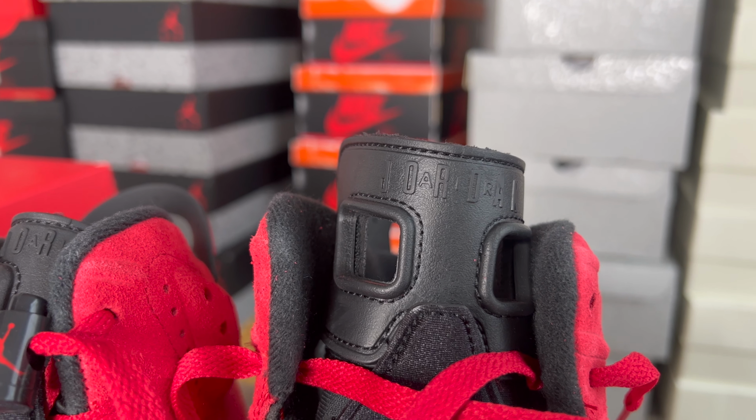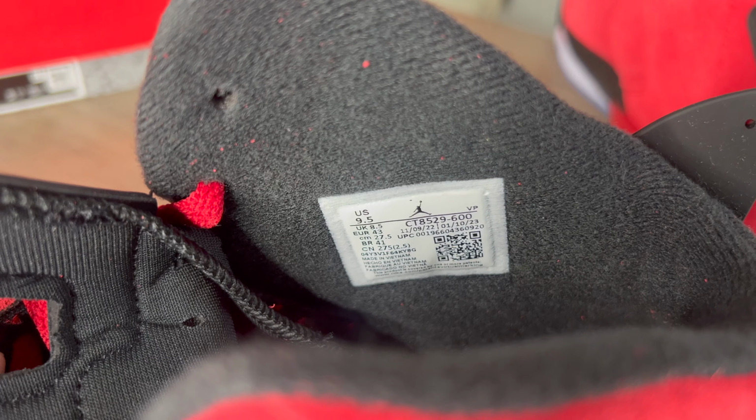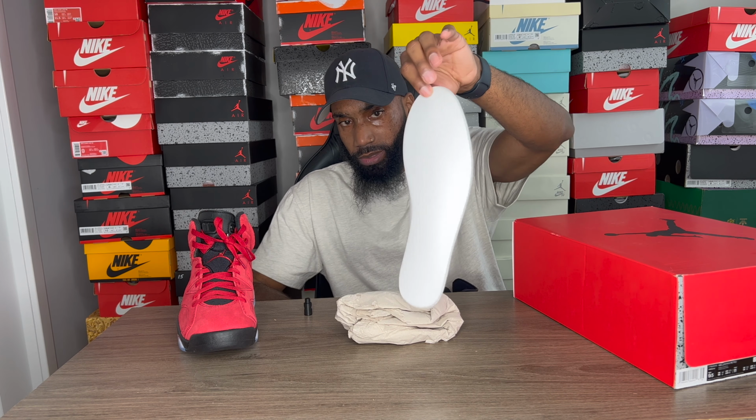All right, coming towards the inside of the shoe here, we do get some tissue inserts, and the sock lining of the shoe is in black. All right, the production dates on this was 11/09/22 to 01/10/23. Give you guys a quick look at that real quick. Now, we do get the Dream Cell insoles on these, and they gave us a different color on the back. Normally it is black, and this one comes in white.